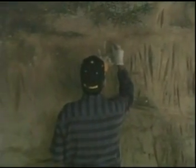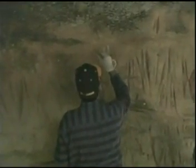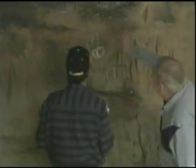I thought this was a quaff when I first seen it right here. Does that extend on up, or does that extend back? I believe that's been scraped. I do.